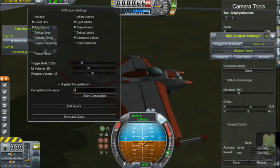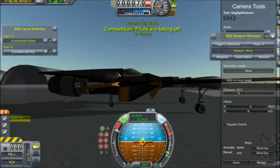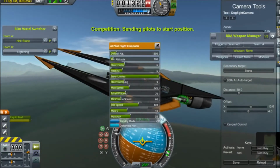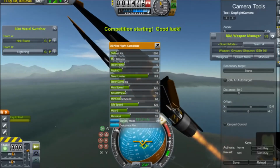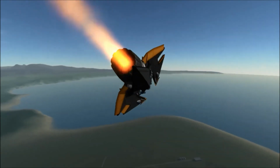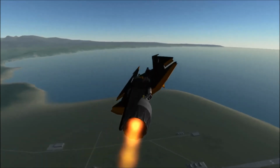Do this again at 3,000. Oops. Our competition. Get these puppies back in the air. And actually, I'm going to go ahead and adjust something here so that this thing maybe doesn't spin out quite so much. So we'll go ahead and take the steer limiter down to 7.5. Let's just see what happens with that.